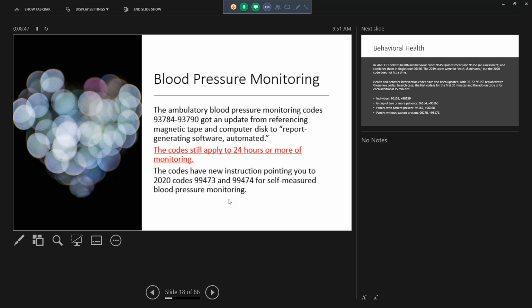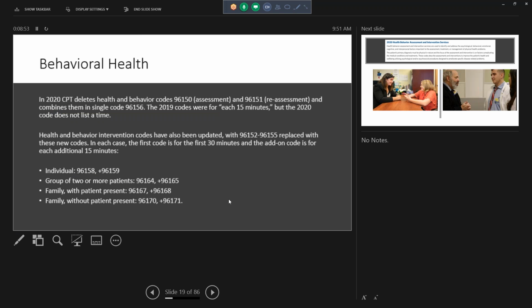There's no changes to ambulatory blood pressure monitoring other than there's a little, right? So behavioral health. Anybody here in psychiatry? See, we could skip it, but I got to stretch it out.